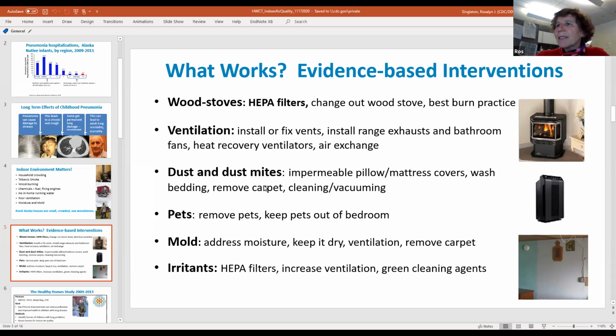There's a lot of information around dust and dust mites and use of impermeable pillow and mattress covers, washing, removing carpet, cleaning, pets, and the association of mold and people who are allergic to mold, and then irritants. And there's a number of efforts to use HEPA filters and increase ventilation and green cleaning products.